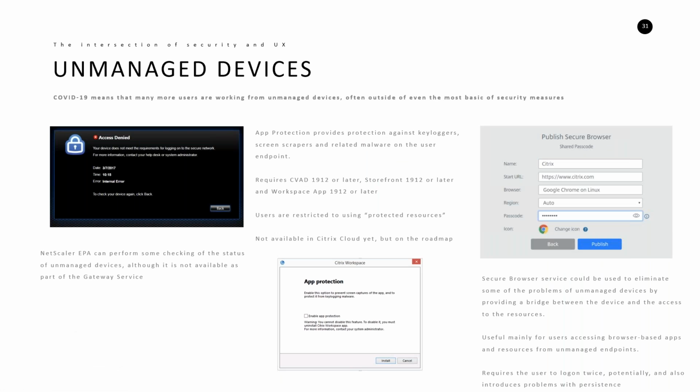auditing. There's also unmanaged devices that we've had with COVID-19, which are an interesting case because it's very difficult to really secure unmanaged devices, particularly if the user is an admin. But you can slow them down a bit and make them jump through a few more hoops.